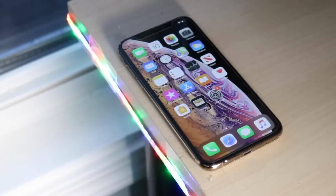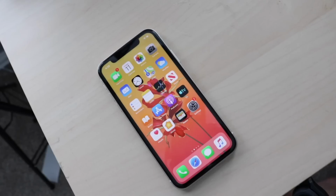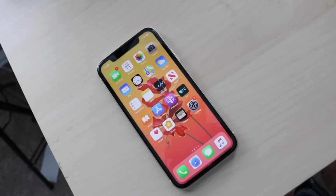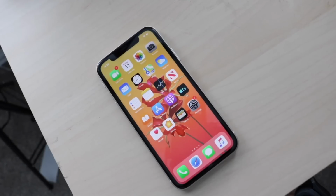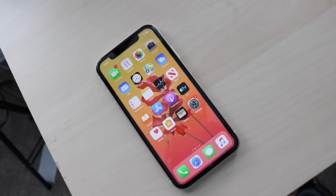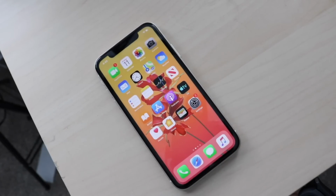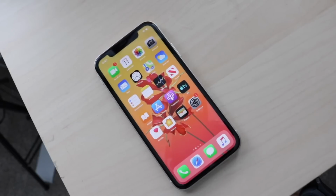But looking on the front, this is probably one of the bigger differences. The iPhone 11 still has obviously the 6.1-inch Liquid Retina IPS panel. It is an 828 by 1792 panel, and it's not a bad panel. I don't think it's really that bad. I think for sure when you compare it to something like a XS, it's definitely not as good because that one has an OLED display. But I do think Apple did a pretty decent job with the IPS panel on the iPhone 11.